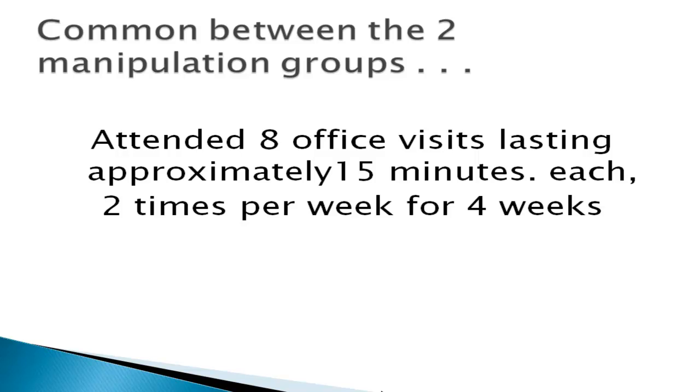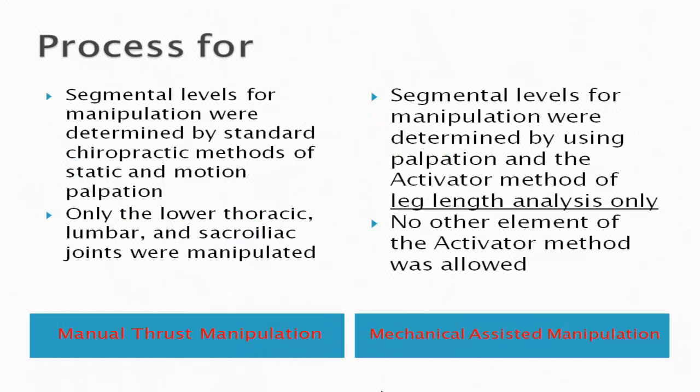What was common between the two manipulation groups was that they attended 8 office visits lasting approximately 15 minutes each, 2 times per week for 4 weeks. A single practitioner was used for the standard manipulation and a different single practitioner for the activator approach.